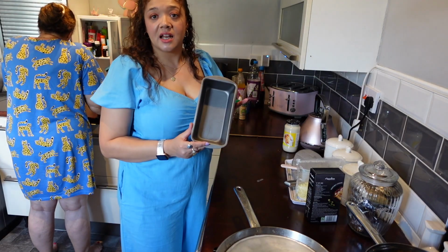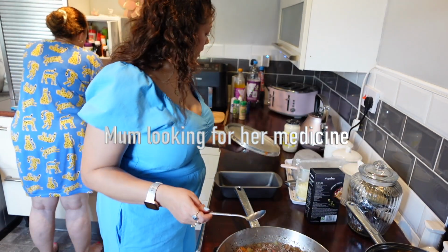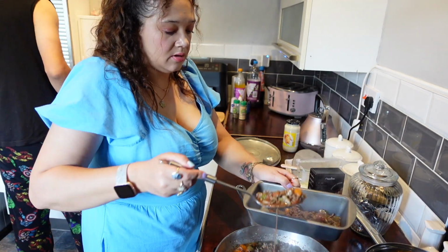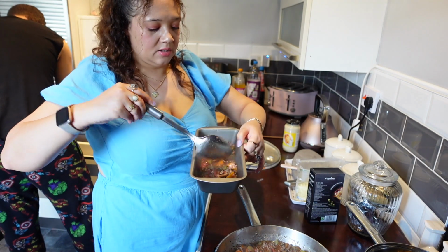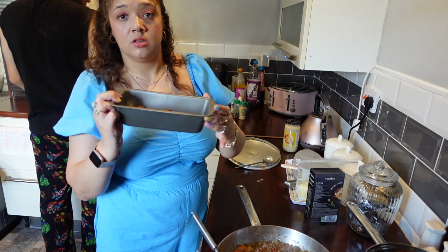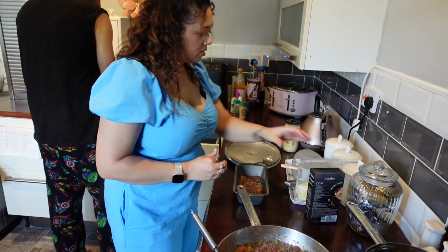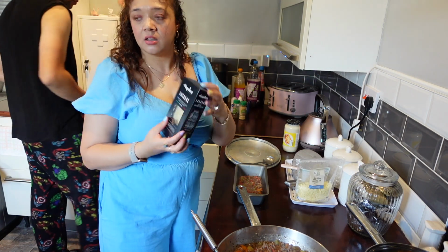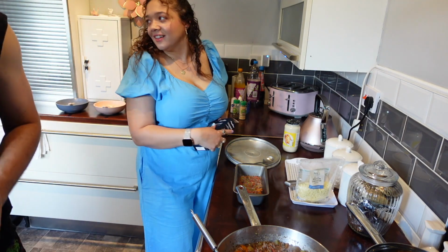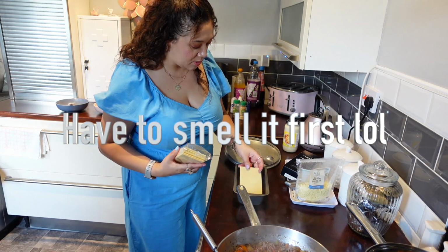I'm now making the lasagna. So now I'm just adding my bolognese to this. Then I add the lasagna layer. Want to tell everyone how it smells? It smells amazing. I take the sheet out, smells lovely, and I put it in.